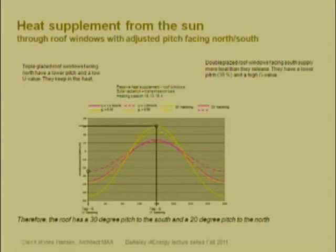Because here you can see how they have studied if the roof has a pitch of 30 degrees, up here the yellow, or a pitch of 20 degrees, if it's facing south or facing north. And here you can see how important it is that the roof is at 30 degrees when it's to the south, but when it's facing north, it's much better that it's not that steep, that it's 20 degrees, because the sun is not in the north, not even in Denmark, so here you catch the skylight. But when it's facing south, you catch much more of the sunlight.